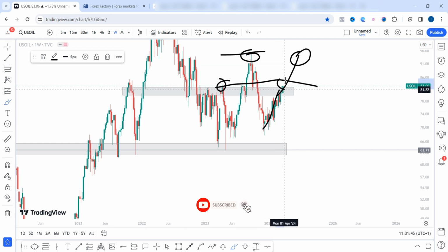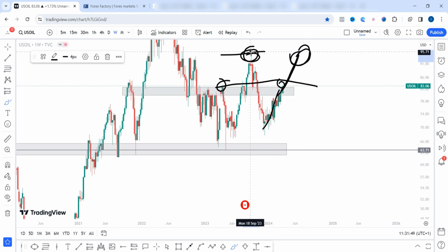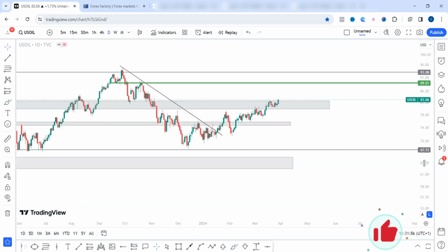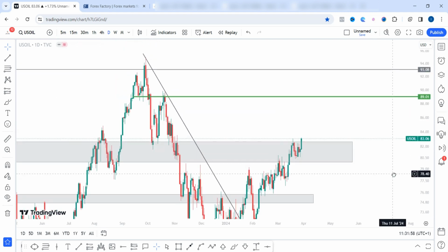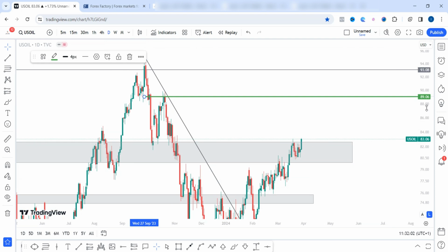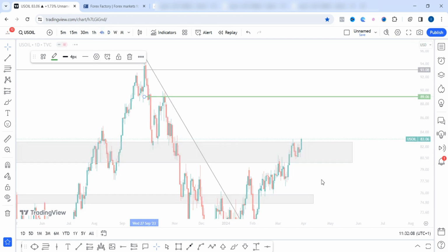Price is currently here. I want to see price come here, which aligns with here. I hope that makes sense. So let's go to the daily time frame and see things clearly. Based on the daily time frame, my next target is around here, which is 89.06 per barrel on the US oil. So let's go to the 4-hour time frame.